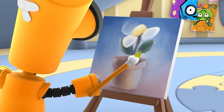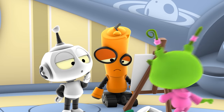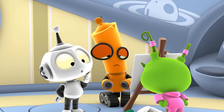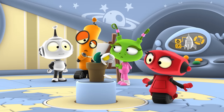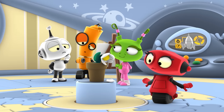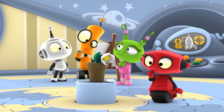A picture for us, and he's almost finished. What's wrong, Orbit? The flower. Oh dear, your flower looks sick. There must be a way I can make it better. I'm sure there is, but how? Oh, we need to go somewhere to make Orbit's flower better so he can finish his painting.